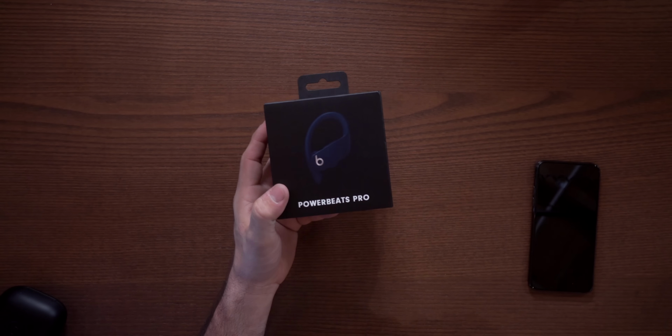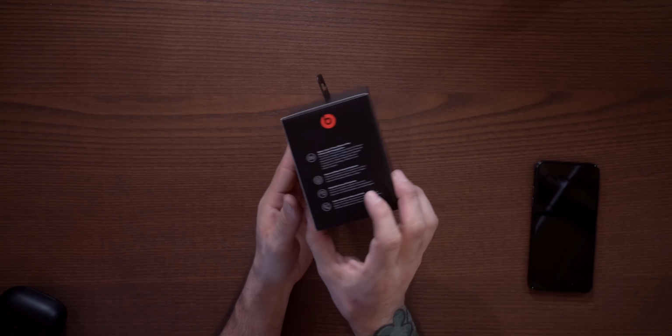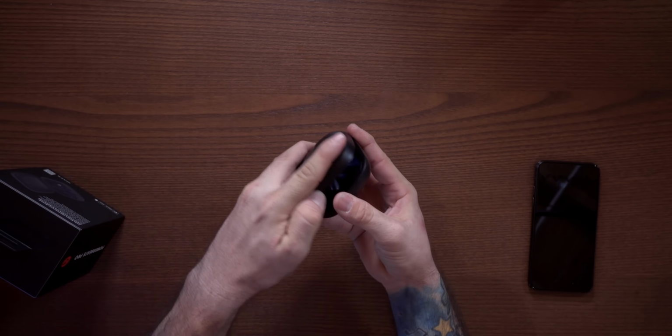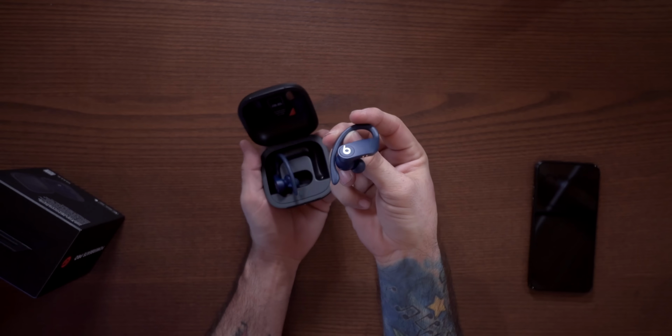But one of my favorites recently have been the Powerbeats Pro, and I think that these are pretty awesome. Now, they're kind of expensive, but they sound much better than AirPods, and I love that they have the little wings for your ears.